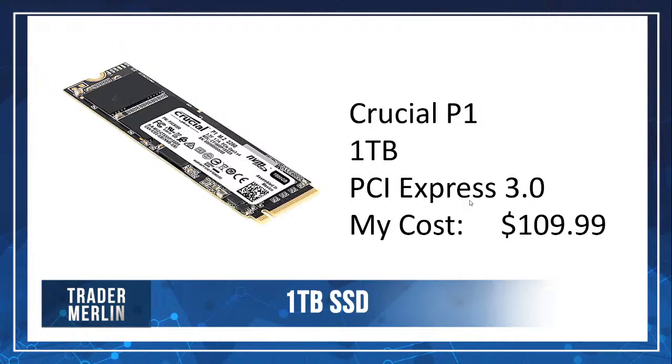These PCI Express 3.0 drives are extremely fast. The time from a dead stop to full screen and everything up and running on my computer is probably about, I'm going to say, 10 seconds, maybe 15 on a bad day. Yeah, it's more like 10 seconds, maybe even less. I just hit that button, the little Asus logo pops up, and then all of a sudden my desktop's there.